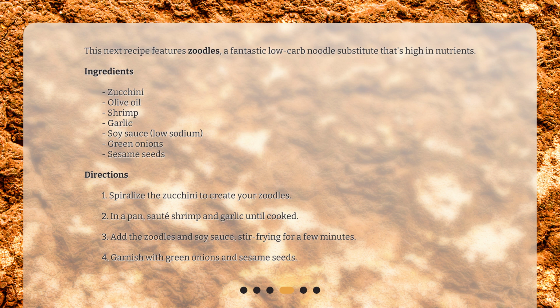Directions: 1. Spiralize the zucchini to create your Zoodles. 2. In a pan, sauté shrimp and garlic until cooked. 3. Add the Zoodles and soy sauce, stir-frying for a few minutes. 4. Garnish with green onions and sesame seeds.